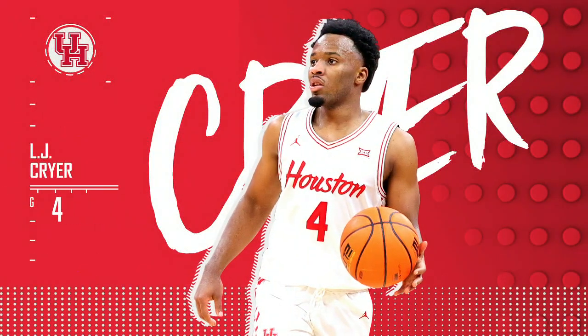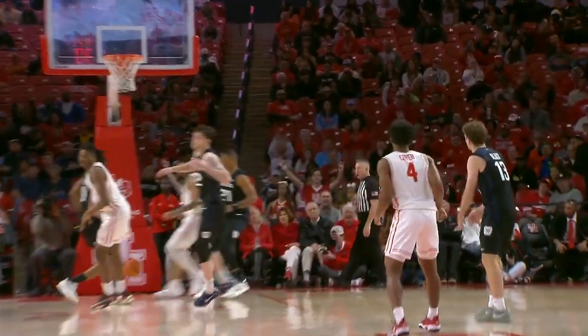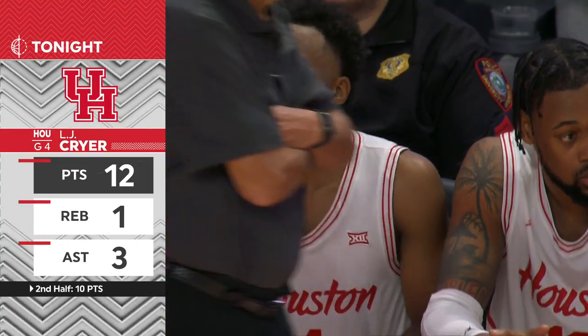Now the offense for Houston has come in large part thanks to #4, LJ Cryer. Only 2 points as they went to the half. Came out, he's 4 for 4 from the field here in the second half. He's got 12 points now, and on each one of these, you just see how calm he is in his release, how relaxed his shoulders are, how squared they are on the iron at all times. He's been outstanding here in the second half.